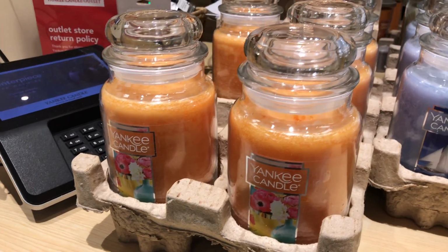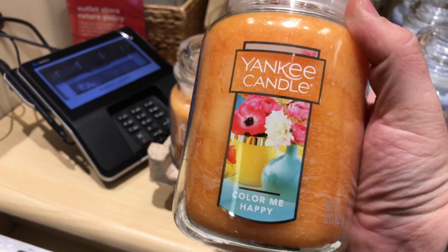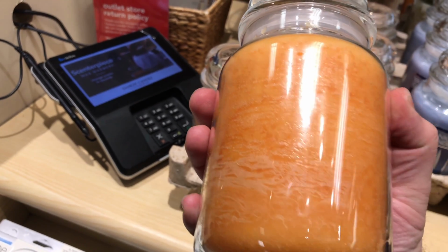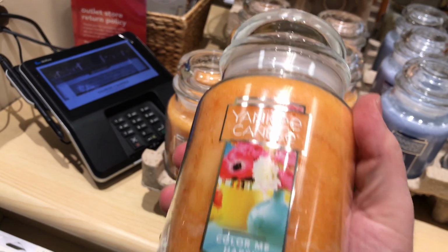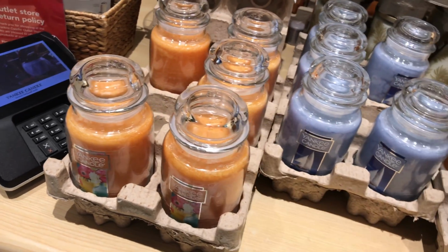And here we have a couple of the new spring releases coming out in store. We have Color Me Happy. That's a tan label there, but look at the oils on that. This is probably just a bad wax on there. I have smelled the retail jar of this from Hallmark, and this smells exactly the same. So that would be acceptable.